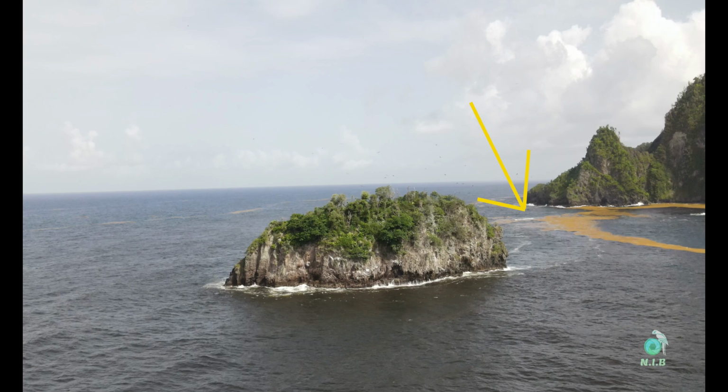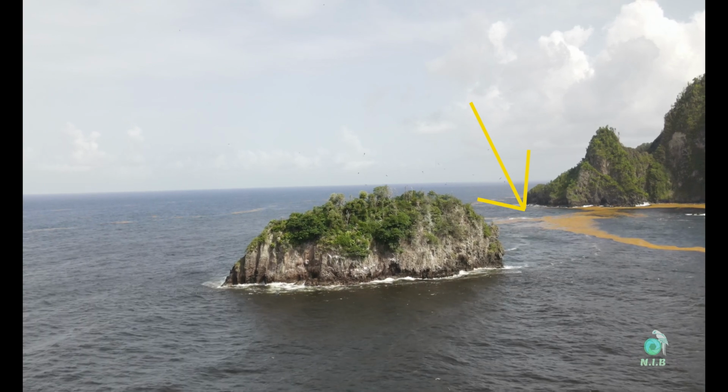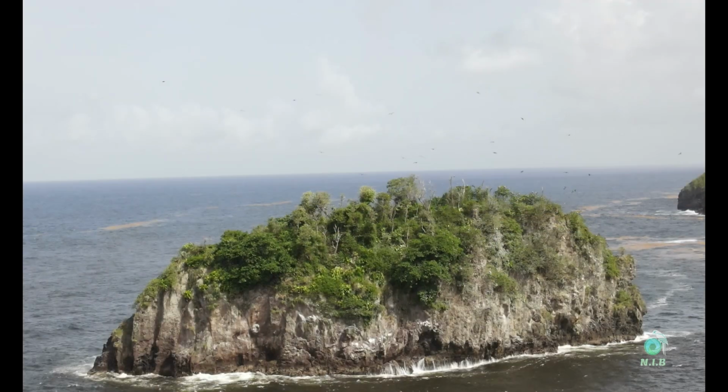Now that you're at the Glassie Pool, you should see an offshore rock closer than ever that I call Bird Island.